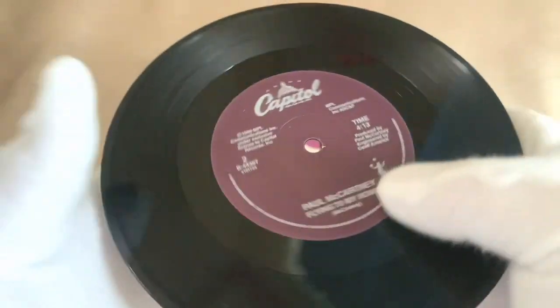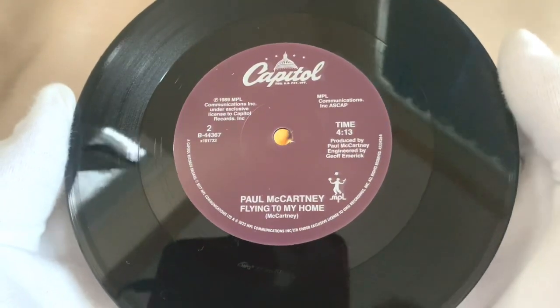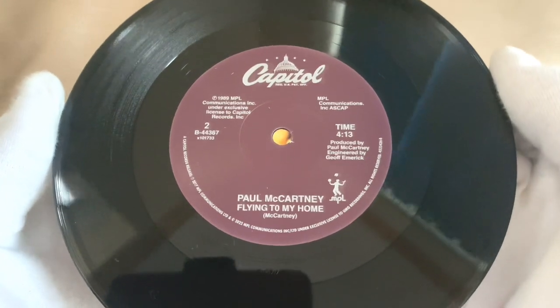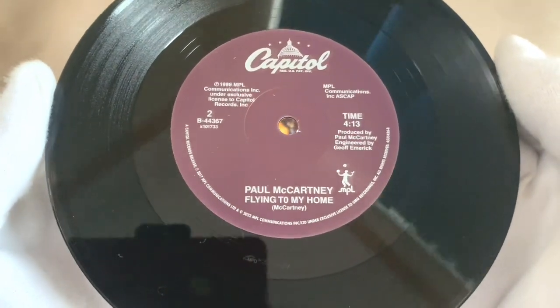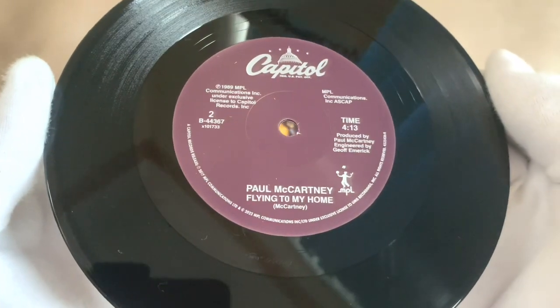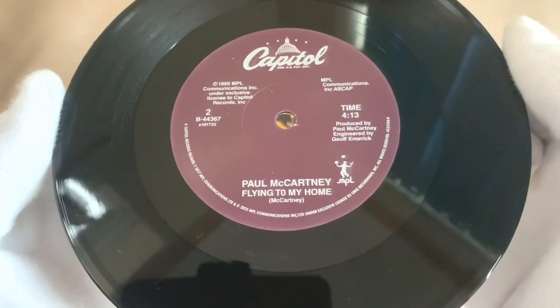On the B-side then, of course on the left there we've got side 2, with on the right there MPL Communications Limited, with the time, and produced by Paul McCartney and Jeff Emerick, with at the bottom there Paul McCartney and Flying to My Home by McCartney.